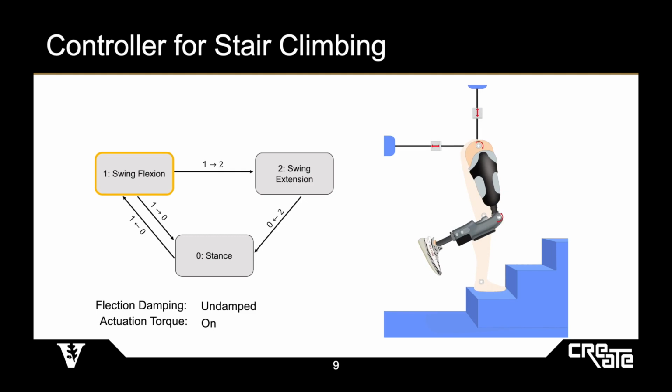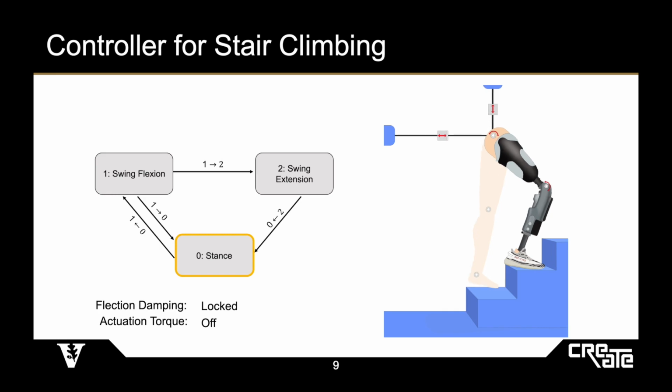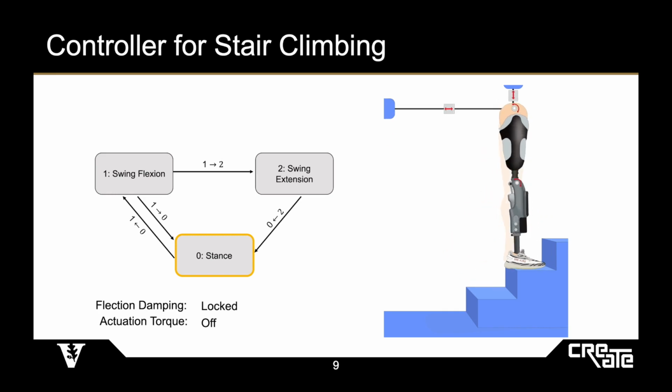Once the user's thigh velocity drops below a threshold, the device then transitions into swing extension, moving through a sinusoidal trajectory to the proper extension angle. At the same time, the damping valve is closed so that the device cannot flex when loaded. Once either the leg reaches full extension or it is loaded, the device transitions to stance phase. Again, the device is locked so that it does not buckle, but due to the check valve, it is free for the user to extend as they use their hip torque to move up to the next step.